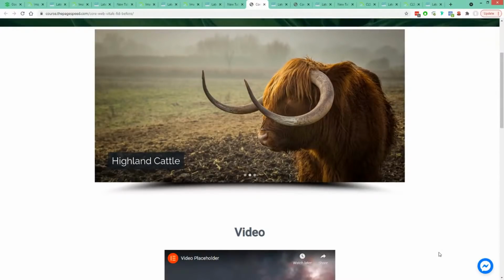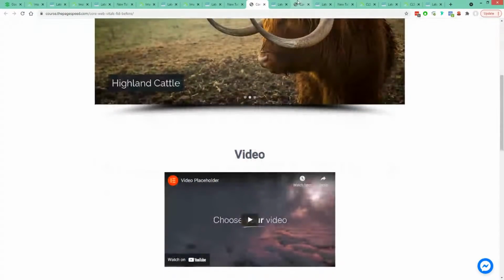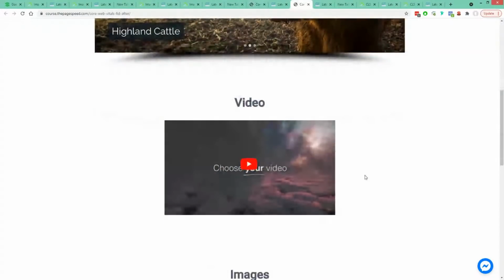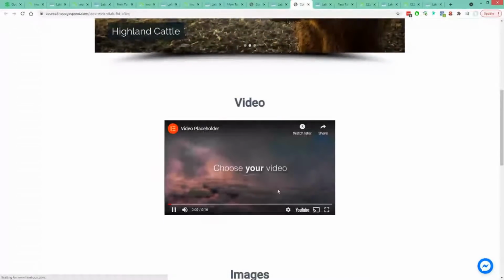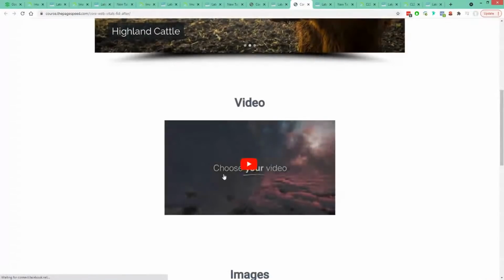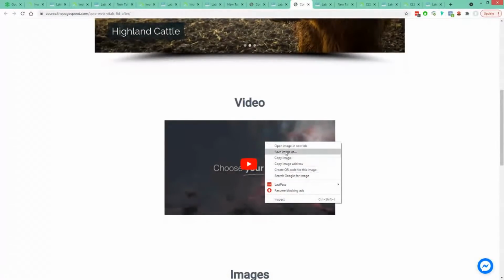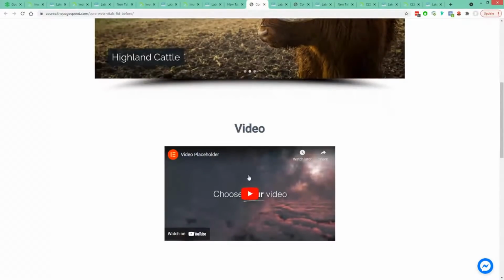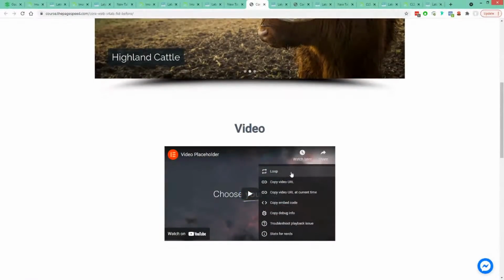It will look exactly the same. Here is the after page. It will look the same. You see the video, and I can click on the video, and it will play. But what you didn't notice is that this video is not really a video. If I right click, you can see it. This is an image, not a video, like a preview image. But in the video, if I right click here, this is a real video from YouTube.